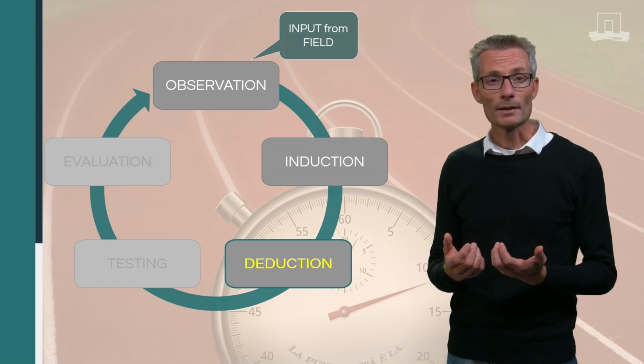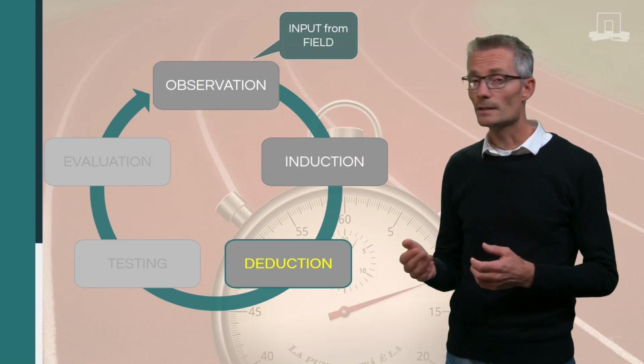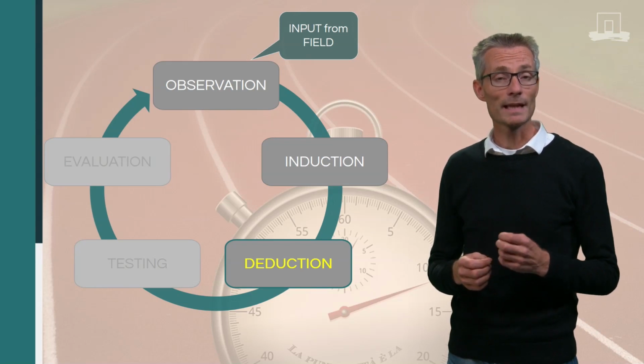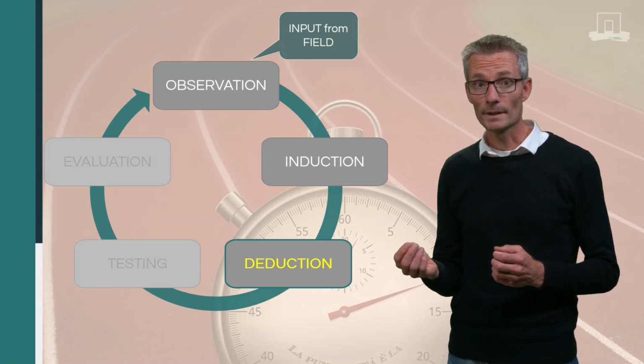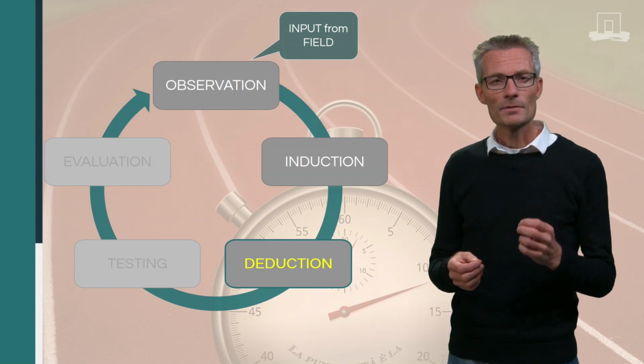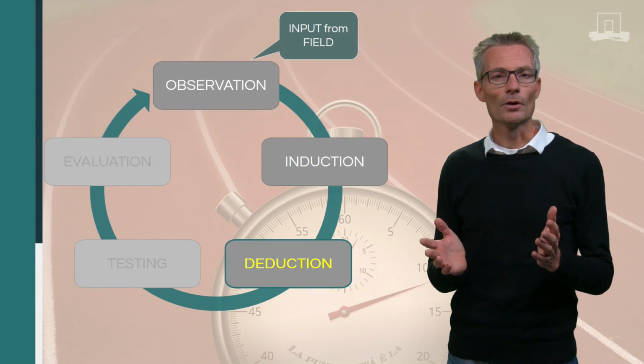Back to the empirical cycle. The next step is deduction. Here we design the experiments that will be used to test the hypothesis, to confirm it if true, or to refute it if false. In sports, performance is the ultimate goal.